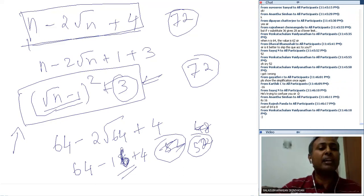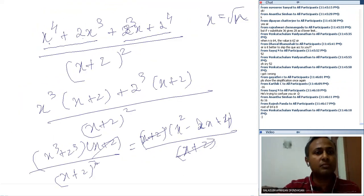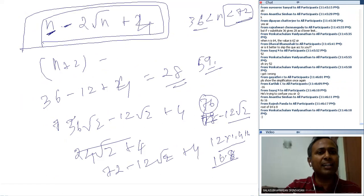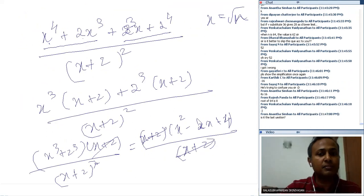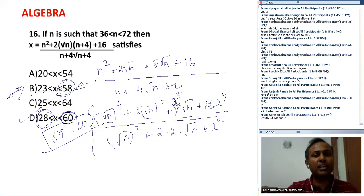Okay, just look at this. I'm just breaking up 4 into 1 plus 3. Is this simplification or the previous simplification, Gayatri? This one. Oh, sorry. This one, right? No, this is the previous one. I go to the 17th slide. Okay, out here. This one.